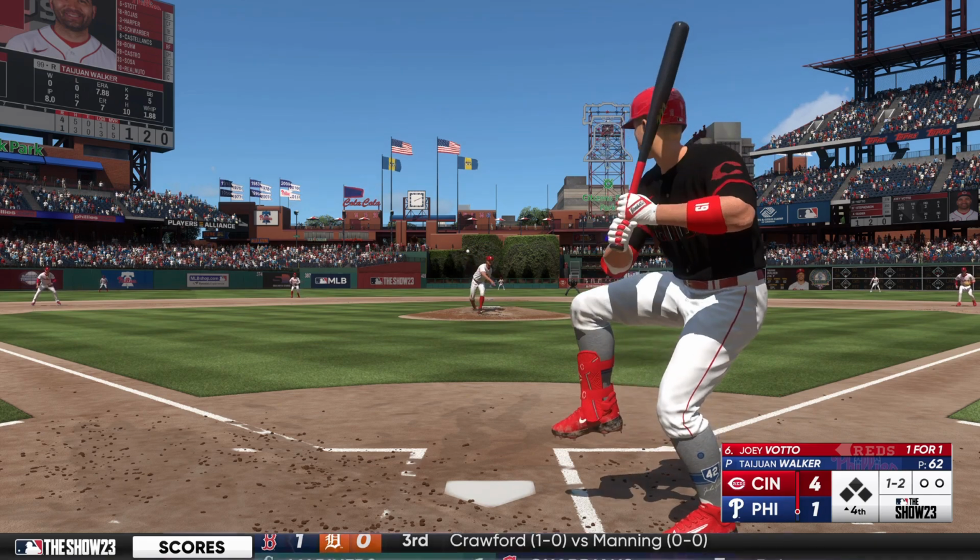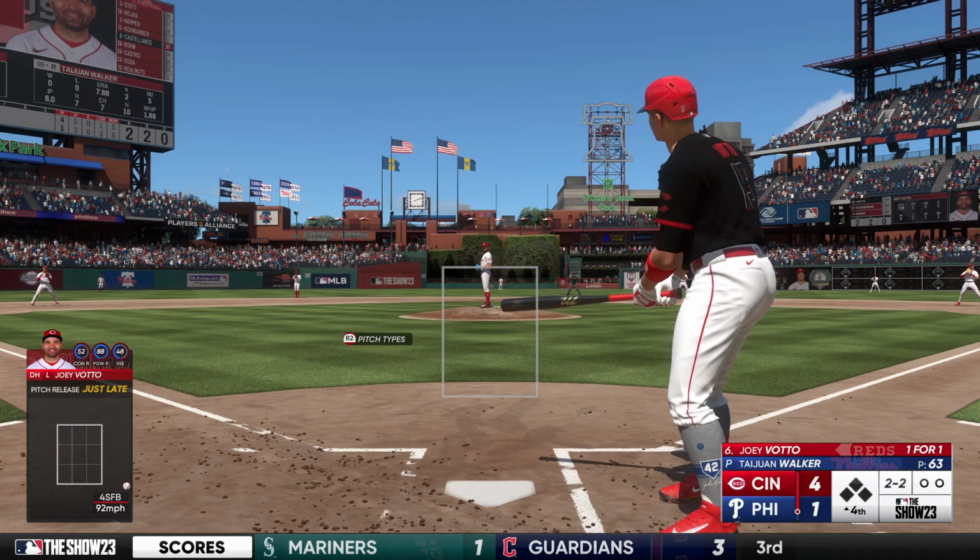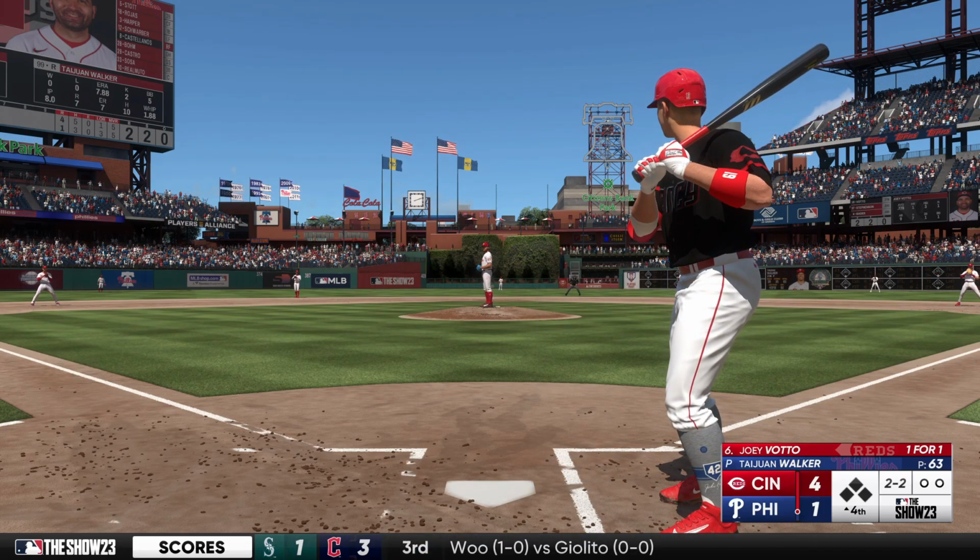And here's a stat for you, Boog. They're making contact with more than 85% of the pitches that they're swinging at. It's pretty special stuff. Not so good if you're out there on the mound.